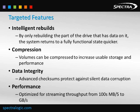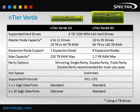And last but not least, the performance on Verde can easily be optimized. In the StrataView window, there's actually a slider bar, and you can click on that slider bar and slide it to the left or right to optimize the Verde platform for either performance or capacity or some midpoint combination of the two. So you have a highly adjustable and easily modifiable box to meet whatever requirements you have in your storage environment. Verde actually comes in two sizes.